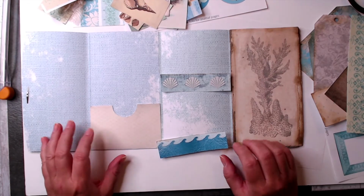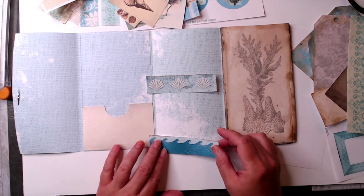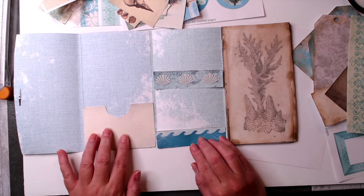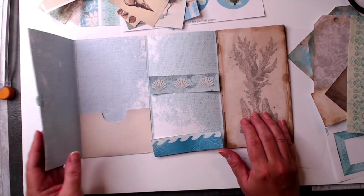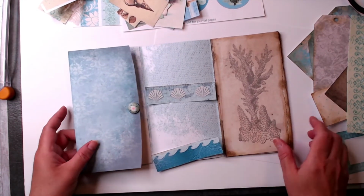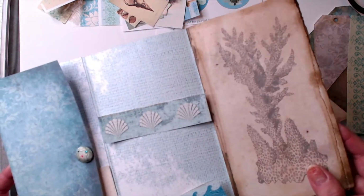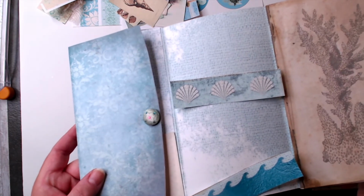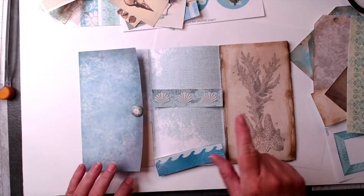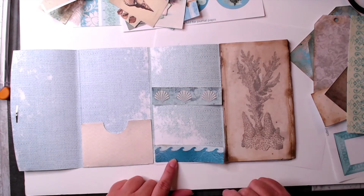Okay guys, we're back, and I have my pockets on, and I've decided that I want to put two little tuck pockets, one here and one here. I went ahead and put that one on. Also, I found these really cool brads that I had in my closet. They're by K & Company. I don't even know if K & Company is still around, but boy, they've got the prettiest things. So I have a brad here. Eventually I'm going to tie a string around the whole folio. So let's go ahead and glue these down right now.